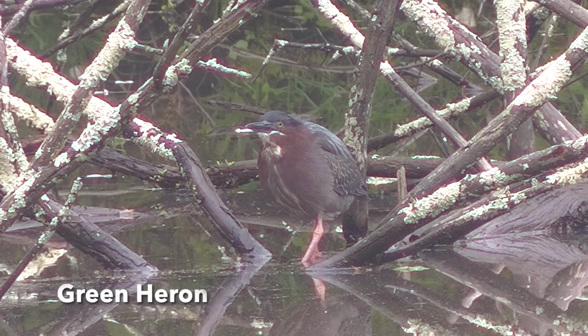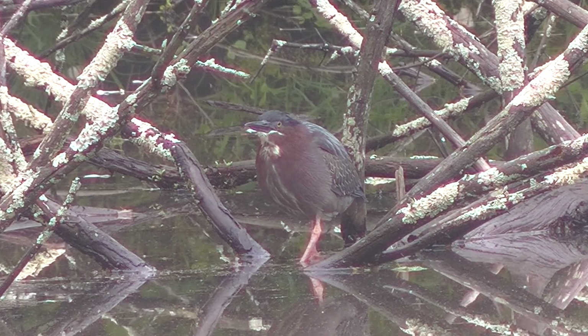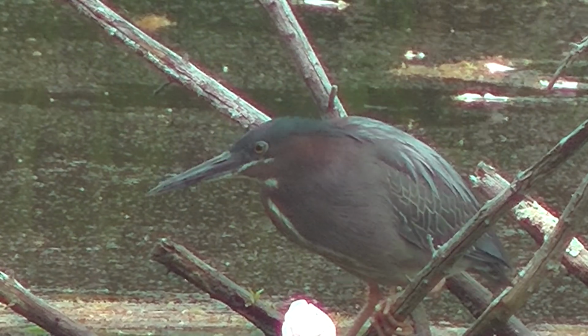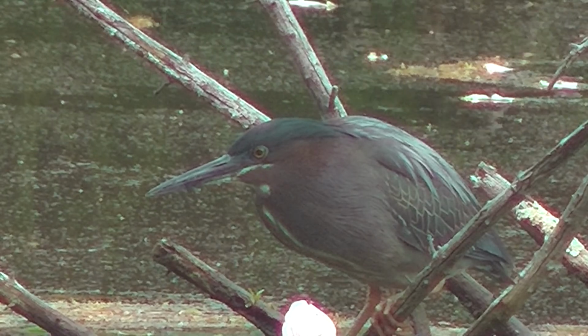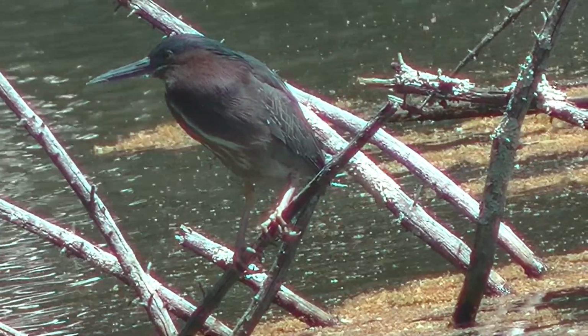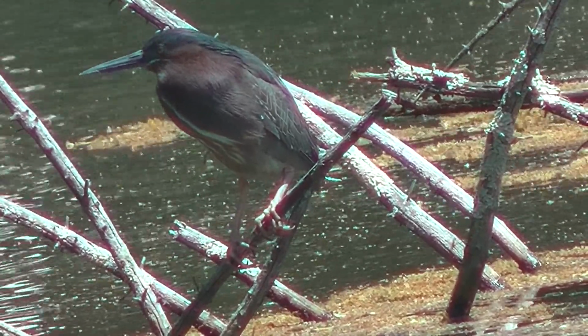I believe a pair of green herons nested on Ridgeside Lake this year. Don't know where the nest was, have some ideas. Anyways, there was always one or two around this summer, and these are some nice pictures of a green heron. I got some pictures later in the year of them catching some stuff, but this is just green herons hanging out.